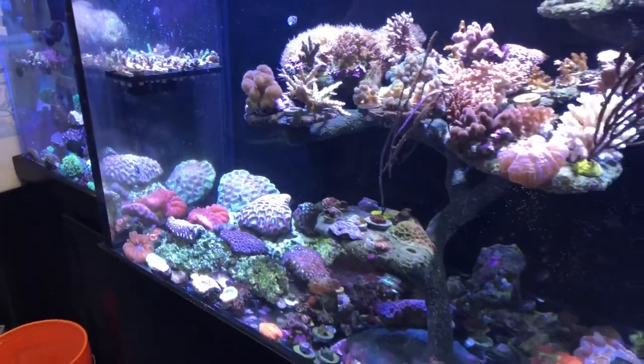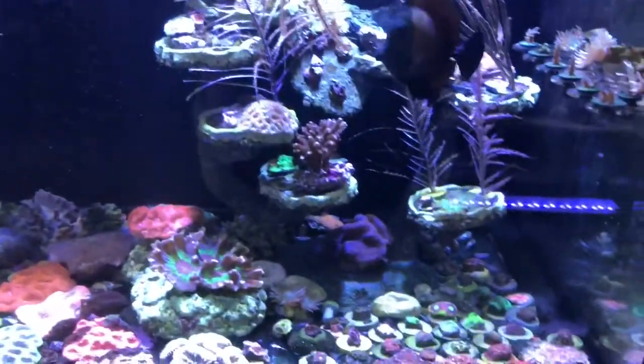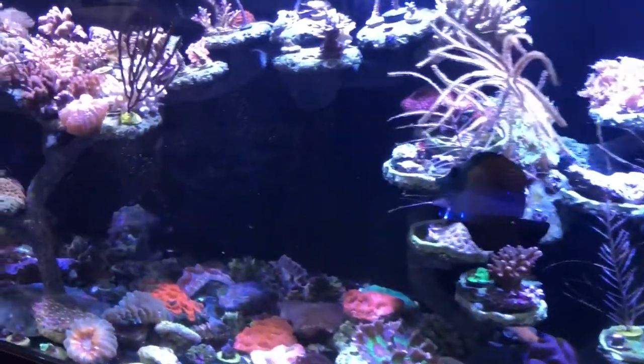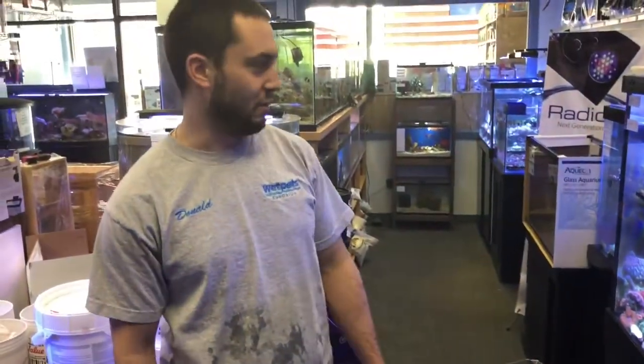We've got a pair of Aberrant or Koi Scopes tangs in here. Very rare to actually find these in a pair, not as a single fish. We've got a couple Gorgonians and some LPS on the bottom, and then the majority of our Acros are right here. We've been fragging those as well.